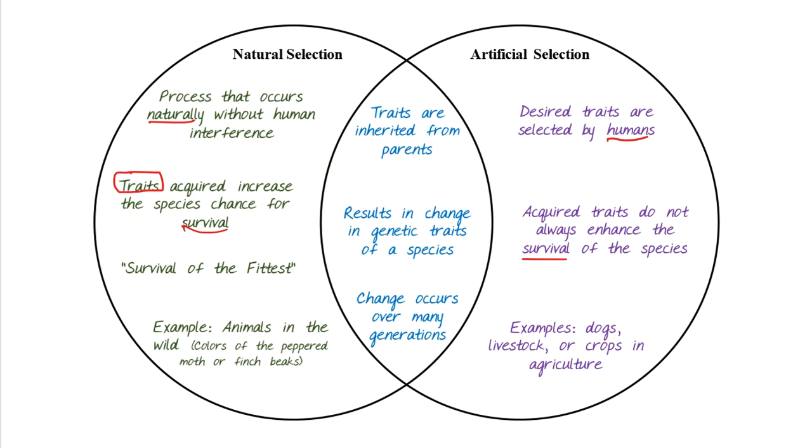Okay. In the middle are the areas that they share in common, and that's why they're in both circles. Traits are inherited from parents. That is typically where all of these are coming from. We are not creating anything new and inserting that into the product in natural or artificial selection. In addition, we do get genetic traits that are changed. Natural selection is changing the genes and the DNA, and artificial selection is doing the same thing. In both cases, this could take many generations, many, many ancestors, before we get to the very final product we're after. But over the course of time, we see slight improvements with every single branch of the family tree, the lineage.